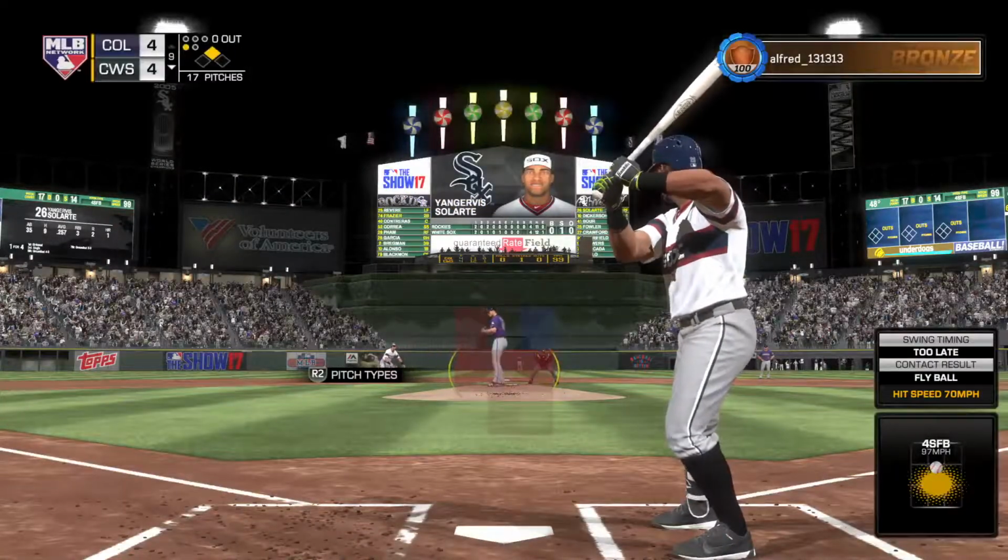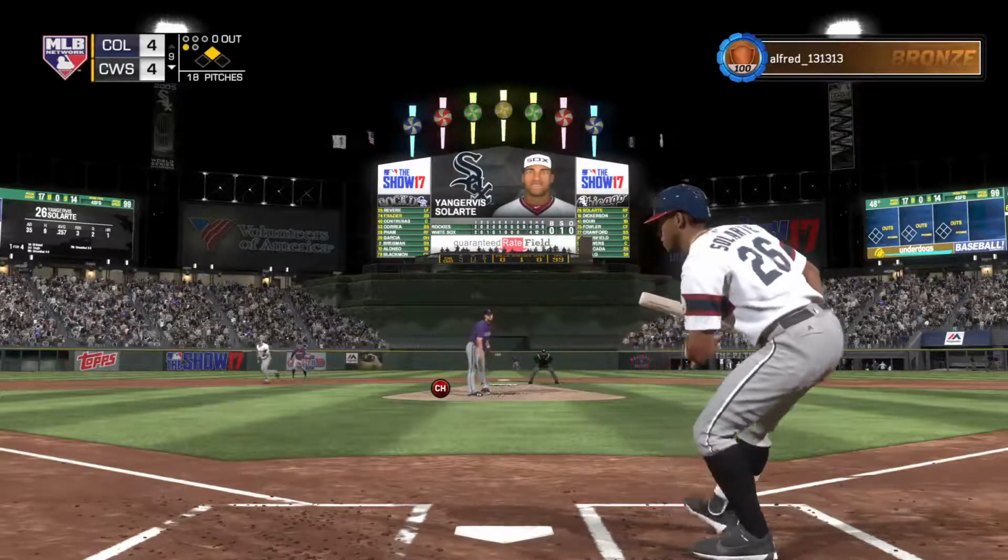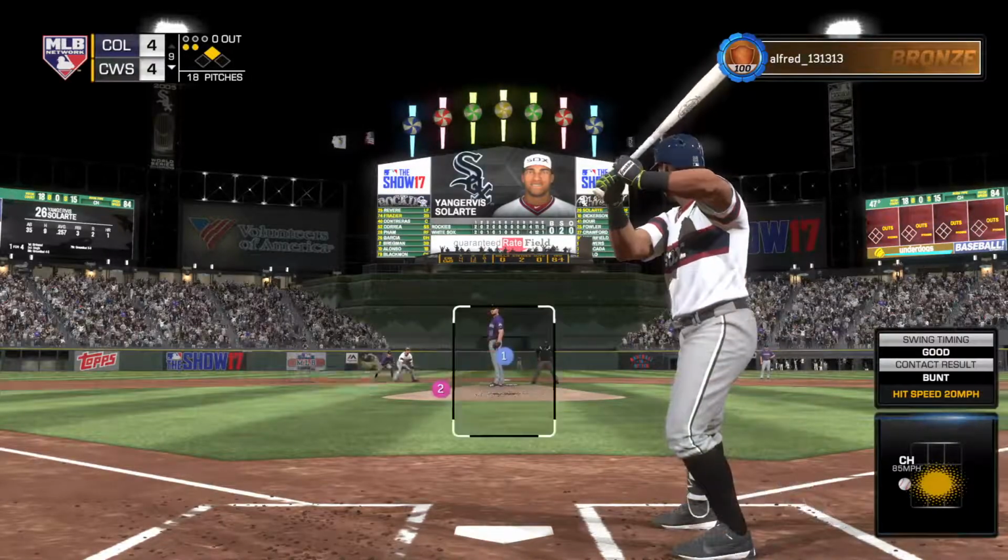You love this situation right here, Matt. Runner on second, no outs. You either get him over or you get him in. Worst case, get him over, and the next guy drives him in.